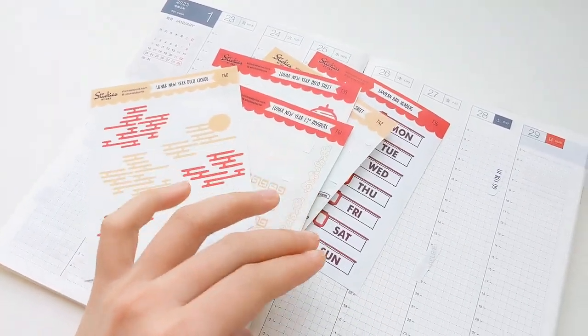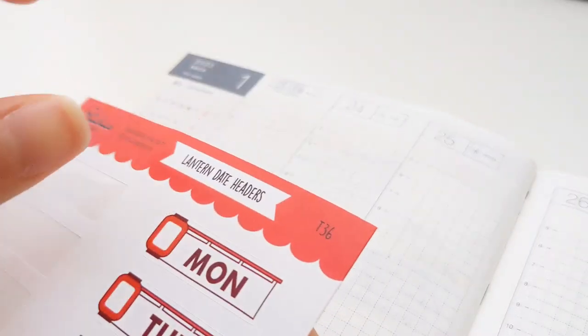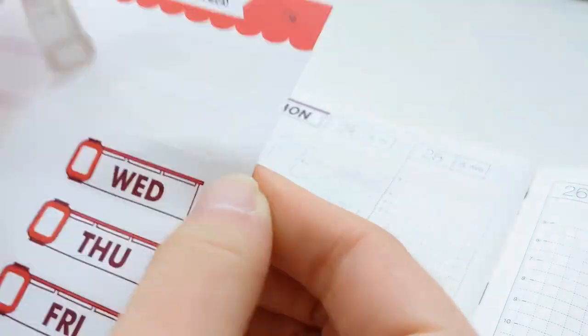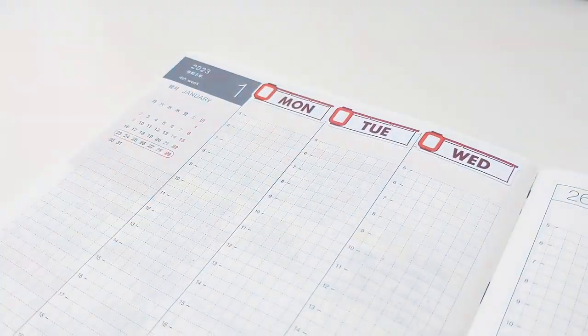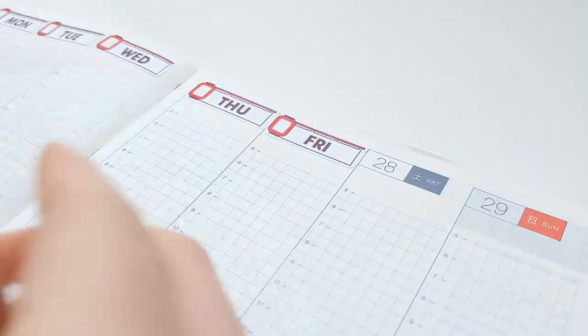For this week's spread, I wanted to continue using our Lunar New Year Advent Calendar Box stickers because I still had a lot of them left over from the box. So I'll be using a lot of them throughout this week's spread so that you can see another way to use the stickers in a different type of spread.